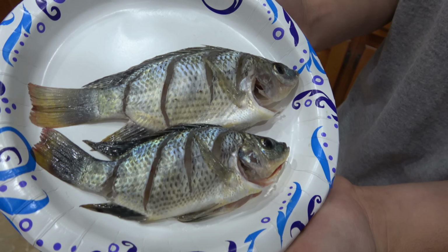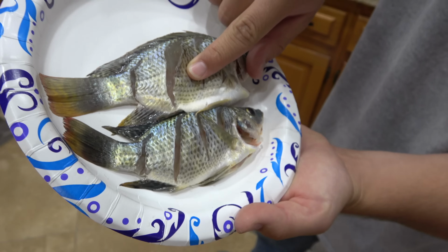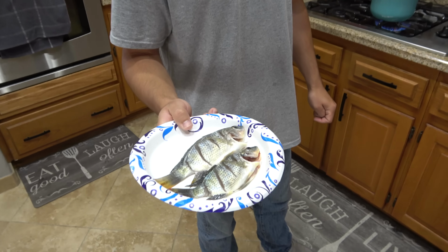All right, we're back in the kitchen. Time to do some cooking. You can see here, this is what was on the menu. Tilapia. I just scaled them, gutted them, sliced them sideways so that you can get some nice crunch going on in there. It's gonna be amazing. So we're gonna fry them whole. We're gonna do it old school style. It's gonna be super easy.